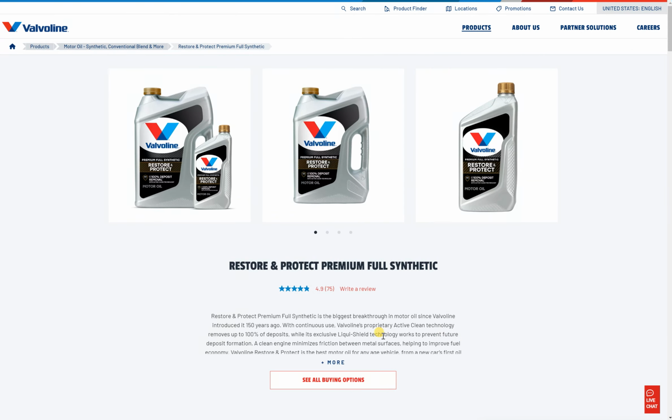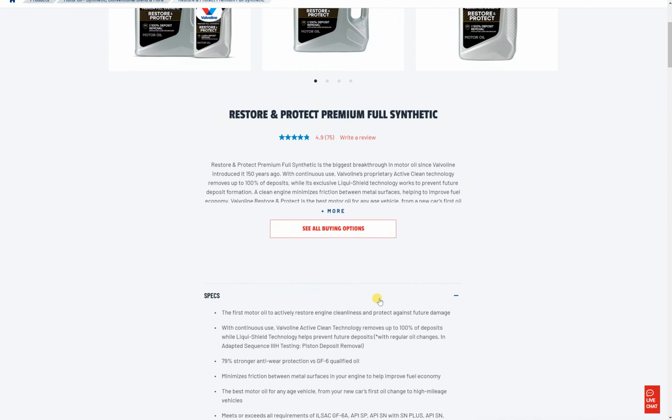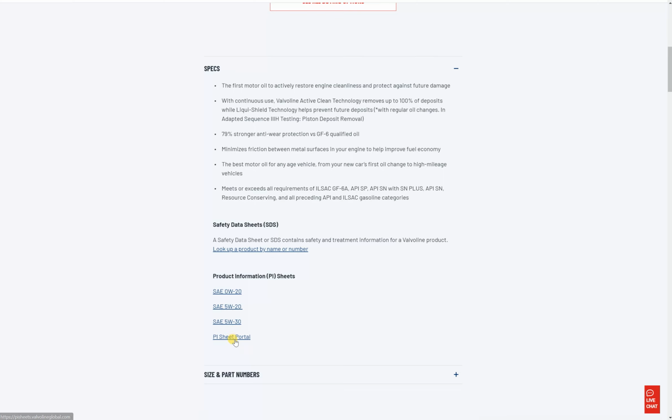Now, the chemistry in this, they specifically name it. Look, Valvoline's proprietary. This is what you're not going to know. This is the chemistry they're talking about that's different: added Active Clean technology and the exclusive Liquid Shield technology. These are the proprietary chemistries that are totally different from the chemistry inside of the additive package of the Premium Blue Restore. So again, I 100% agree that the patent was written for the Blue Restore, but that patent encompasses other inventions. We're just going to go back to that in a second. Now, one thing I want to show you, and I'll show you why. So let's open up the PI sheet for, let's do 5W-30, because that's what I have.